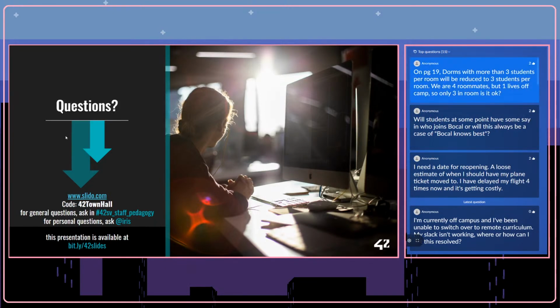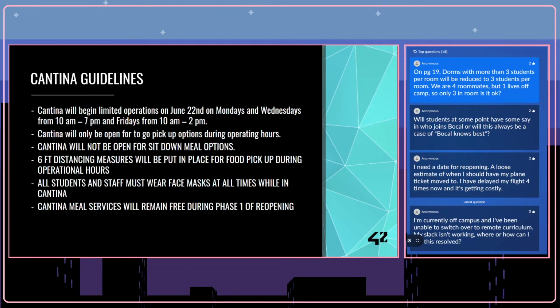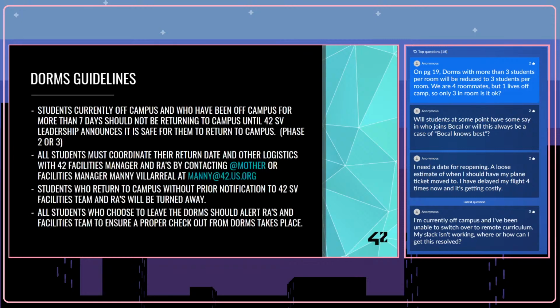We are four roommates, but one lives off campus, so only three in the room. Dorms with more than three students per room will be reduced to three students per room. Okay, that should be fine. But as we start doing the walkthrough checks this coming week, we will update you guys on that.